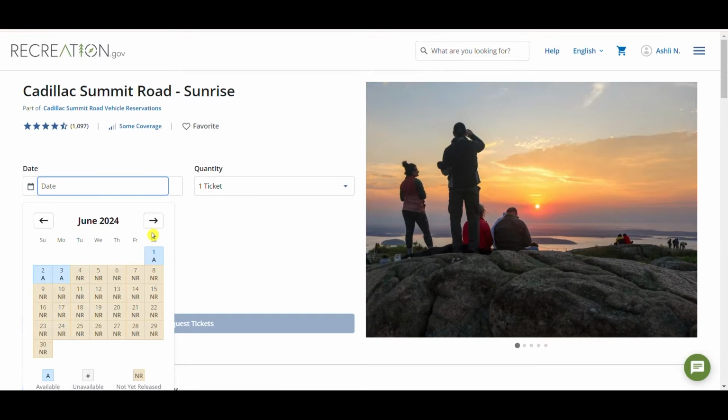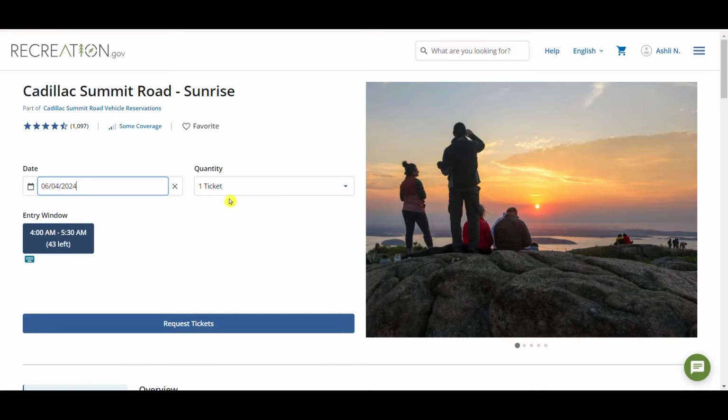Okay, it is 10 a.m. Eastern now, and so I'm going to click on this date that I want. You only need one ticket per vehicle. And then here is my entry window for the sunrise.